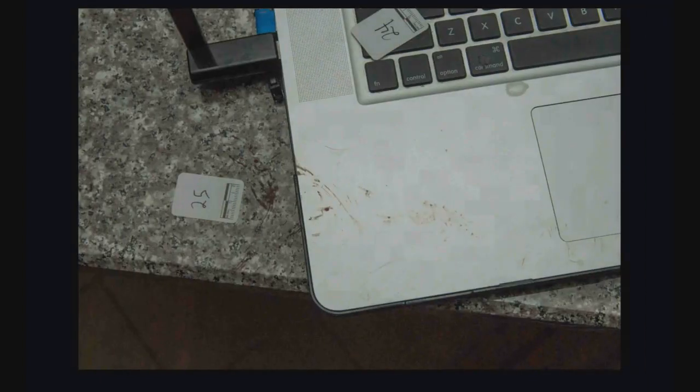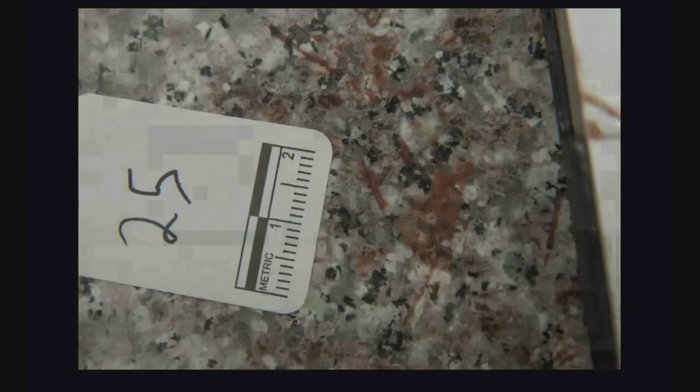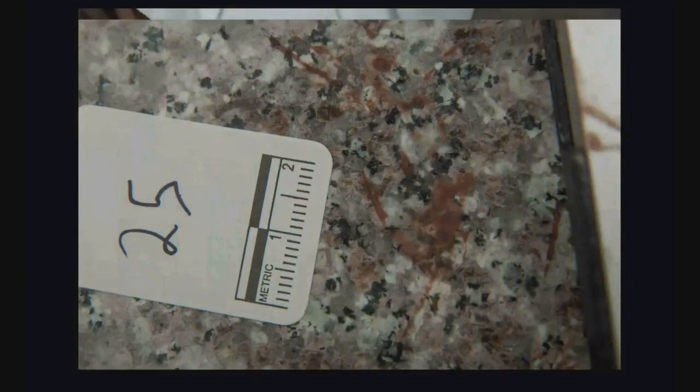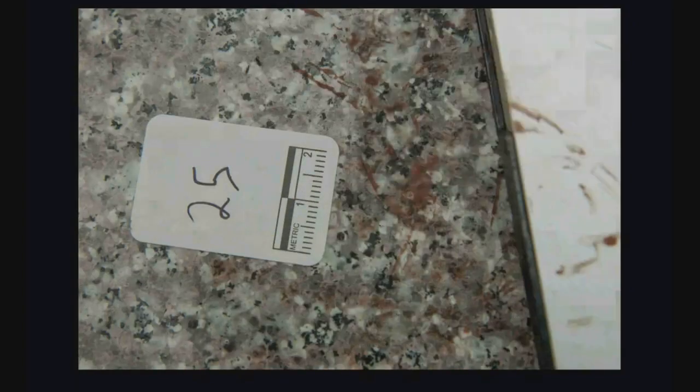Should I continue on with 25, Grid? Sure. All right, item 25 is blood swabbed on the kitchen island countertop next to the laptop. This item was not tested. Neither was the blood stain on the tissue box, item 26. Sorry, go ahead, Dan. No, that was it. So 25 is next to the laptop and was not tested. And then there was a small square-sized tissue box, item 26, which also wasn't tested.